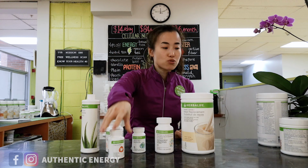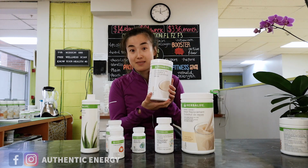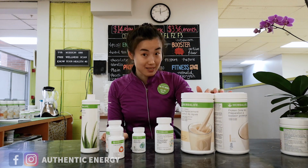So the Total Control, and also adding the protein drink mix. You can mix the protein drink together with Formula 1 in your shake, and you can also take that after your exercise.